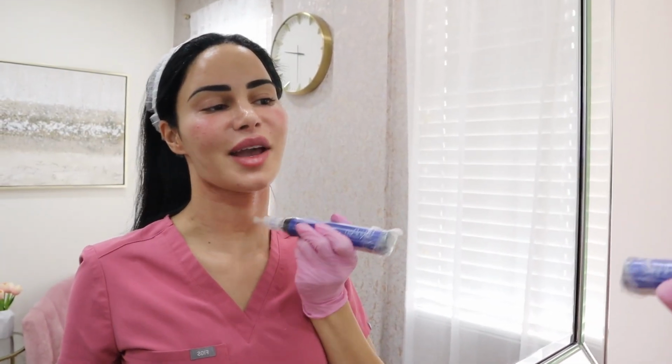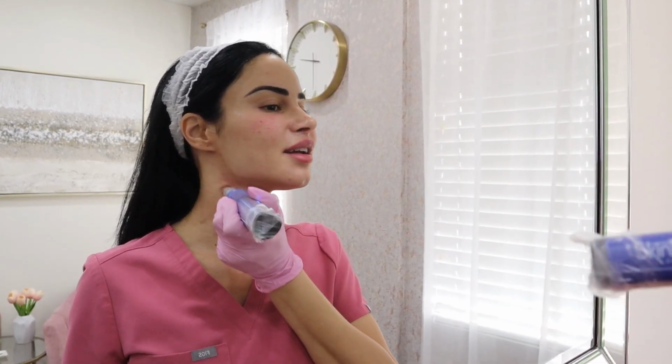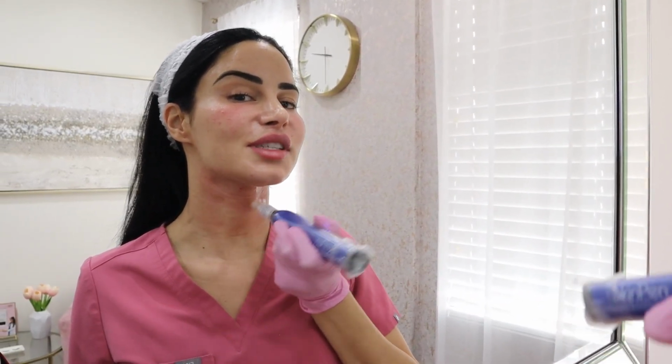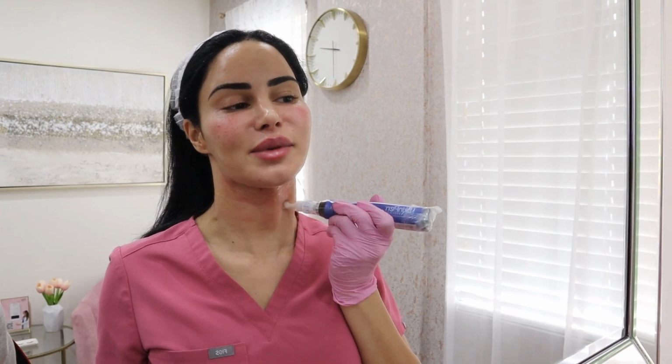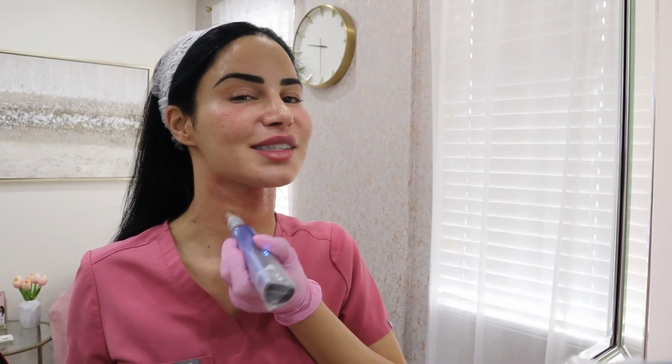And now I moved on to microneedling. I am doing my horizontal neckline. They are not too deep, but I just want to make sure that I'm resurfacing it so that way I can stimulate that collagen, help the lines look a lot less apparent, and more importantly, the skin to be tighter.